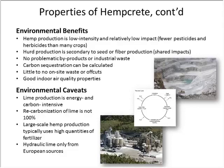The hurd, that inner portion of the plant that we're interested in using for Hempcrete, is also secondary to the seed or fiber production. So if you're calculating the impacts of farming it, we're actually using the byproduct. It's a way of making sure that you can use the whole plant and not just the seed or the fiber. Its production doesn't cause any byproducts or industrial waste.